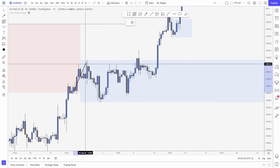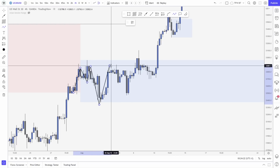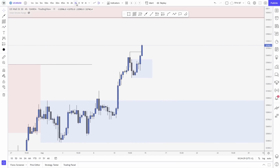And what did I tell you? Sometimes you have the shift, then the market pulls back, looks like it's holding, but then it just breaks. Why? Because you need to see also a break of this guy right there. So this is how I currently look at it, guys.